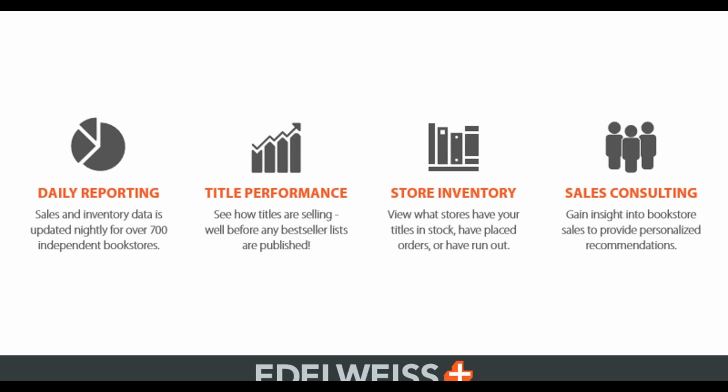So you can see not only what's selling, you can kind of see what's in the pipeline, what's out there in terms of the amount of inventory, or you can also see when people have run out of stock and sort of prod them to maybe get some more.